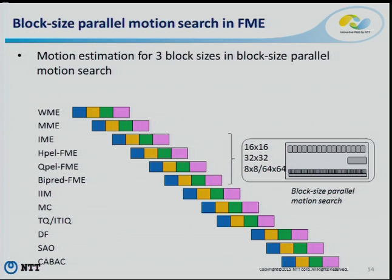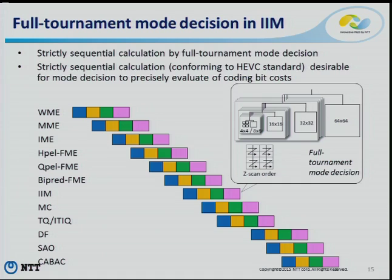Here we see block size parallel motion search in the FME. Motion estimation is performed in parallel with computationally complex processes. In the search process, motion estimation is performed for 3 block sizes. Since there are several pipeline stages, this ensures that an enormous amount of calculation will be performed so that better coding efficiency can be achieved. In IIM, modes are decided by strictly sequential calculations through full tournament mode decision. This is very important as a means to precisely evaluate coding bit cost.